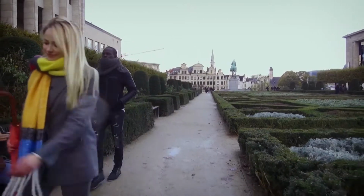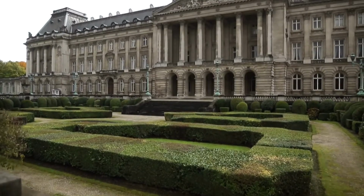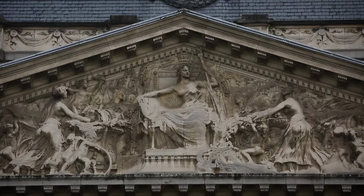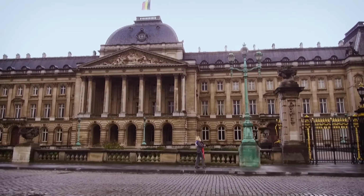By the way, the Royal Palace is also nearby, and although the weather isn't as good as it could be, we should really head to check it out. On the list of Brussels' top attractions, it's in first place, no doubt. Believe me, you should really start your Brussels journey with this.